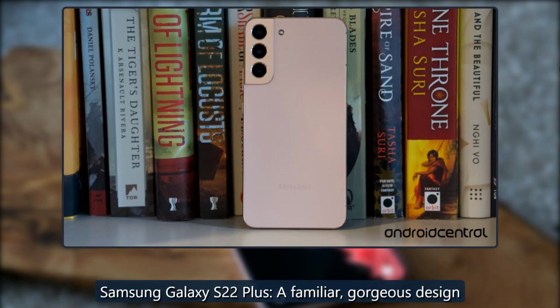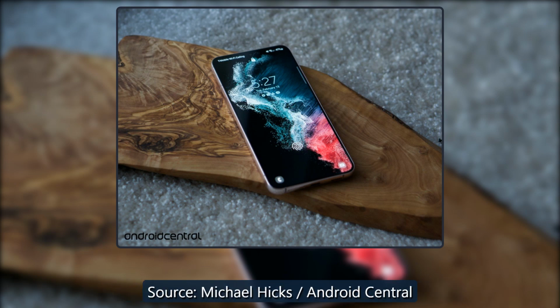Samsung Galaxy S22 Plus, a familiar, gorgeous design.